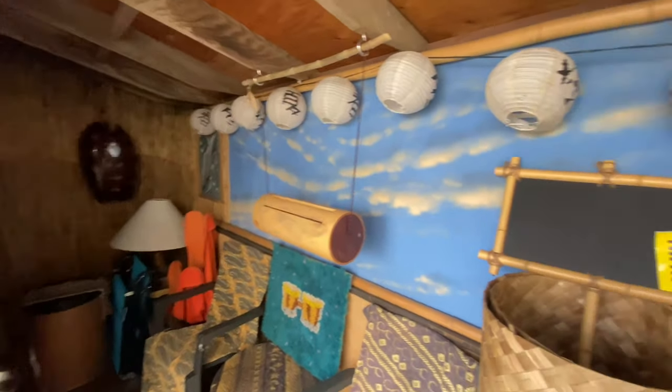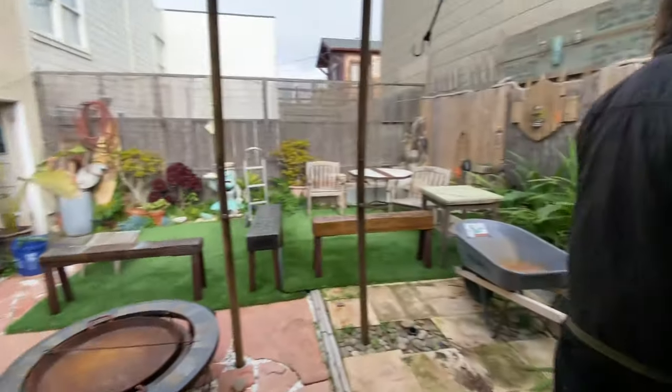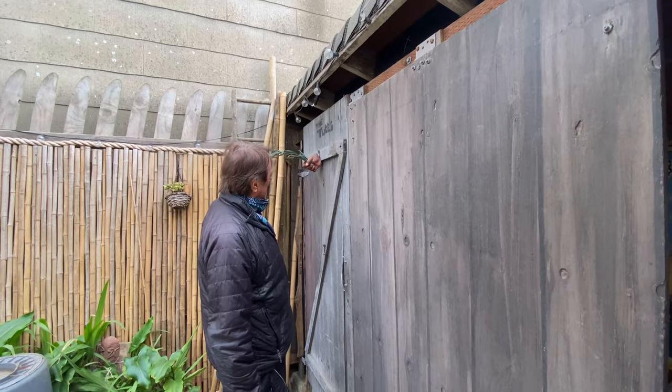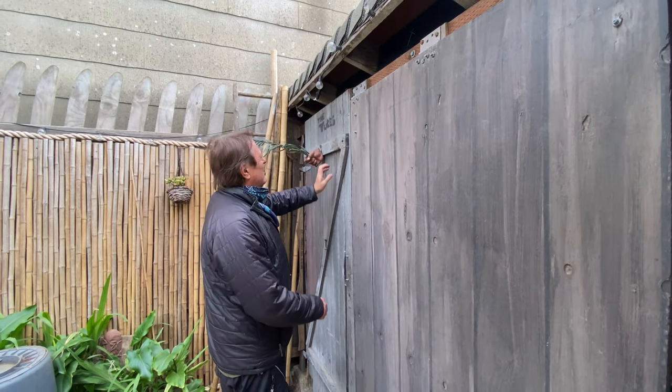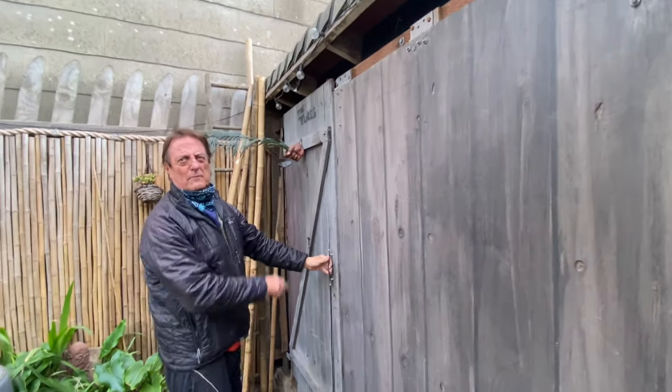Let me open this other door and get a little light on the other end. So this is the door from the old Tubes house on the street. This is King Kong's hand. Wow. This is the old Tubes door. No way. Yeah, from the basement.